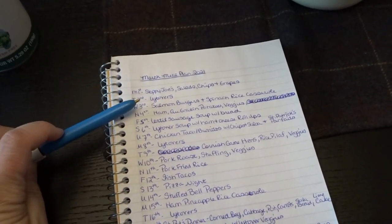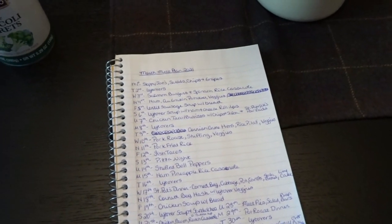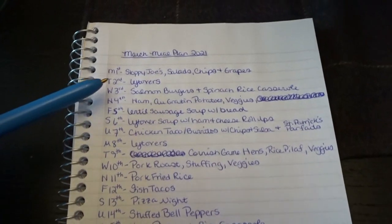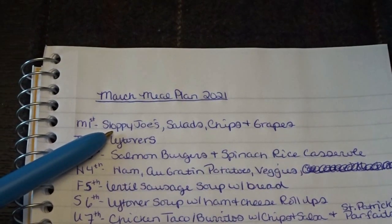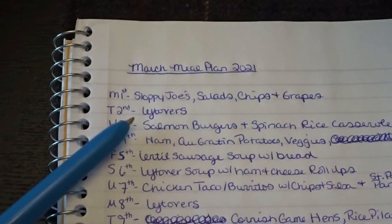Luckily, I didn't lose my freezer in the garage. It stayed nice and cold, but it did throw off my meal plan quite a bit for last month. So you will see some repeats here, things that I wanted to make and I didn't get a chance to last month. So on Monday the 1st, we'll be having Sloppy Joe's salads with chips and grapes.